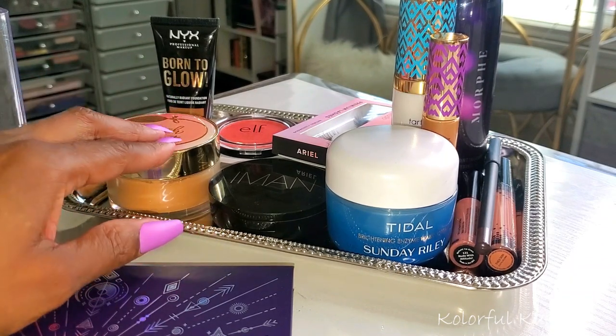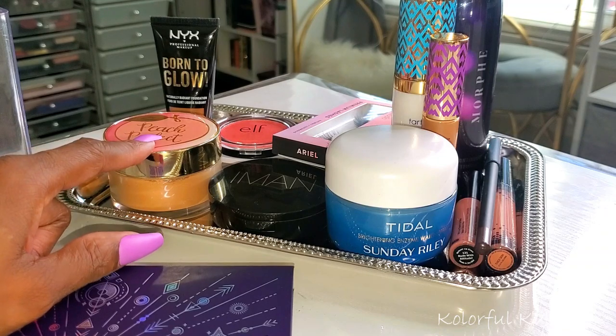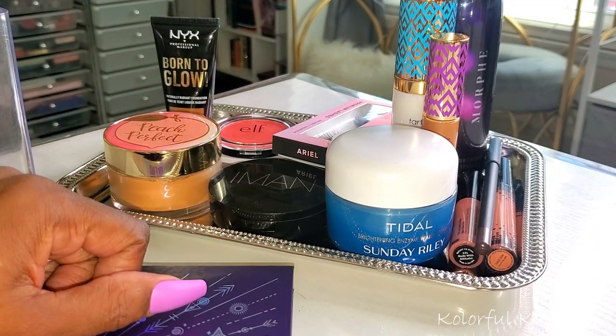Some of these items are from my Shop My Stash, which are actually going to be switched out this week because it's time for a new Shop My Stash. And some are just items that I pulled out that I want to play with today.